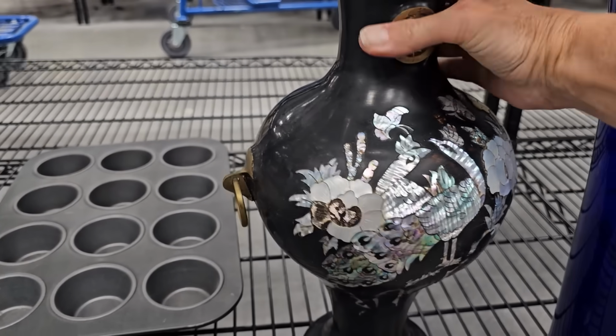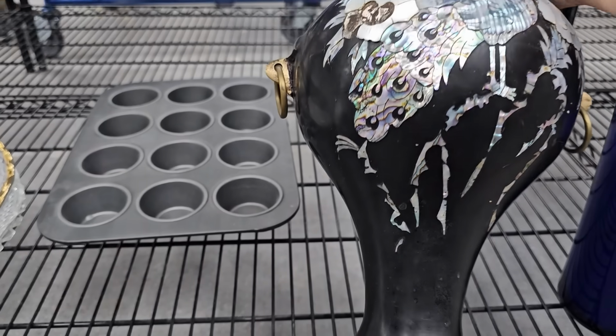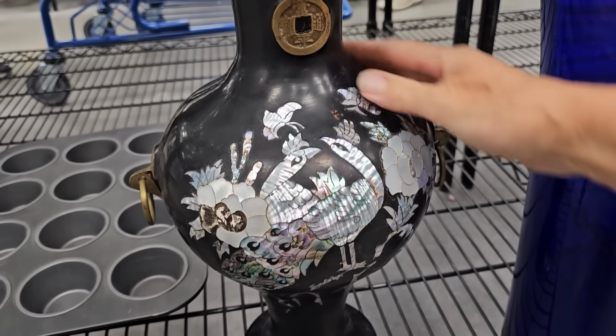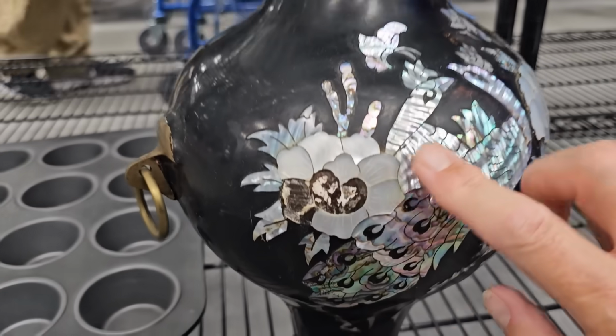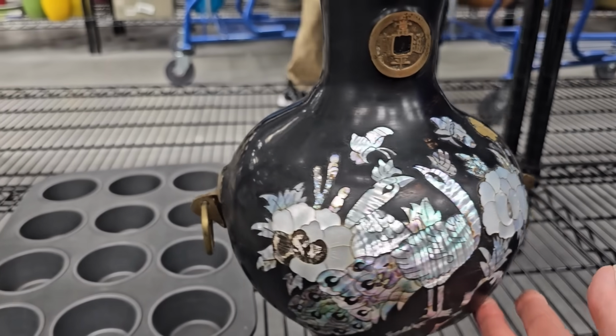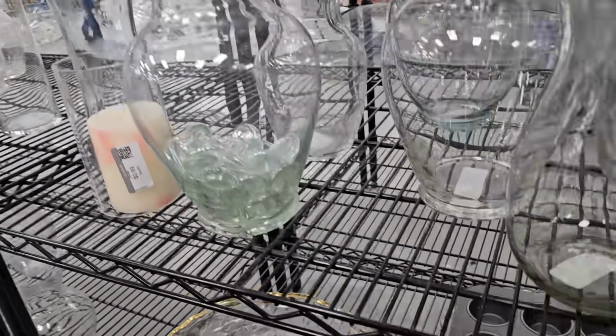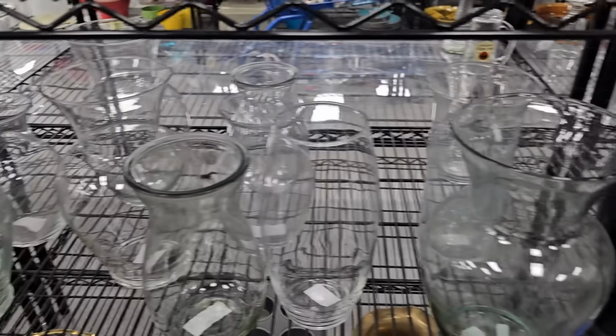Inlaid with abalone, Asian vases. They're $8. They're very, very damaged though. Missing quite a lot of the inlay just there. And on the bottom, the paint is peeling away. So again, with that damage, we'll have to leave it.